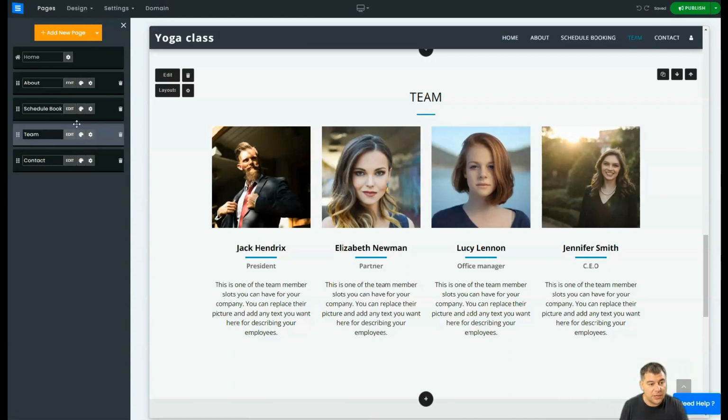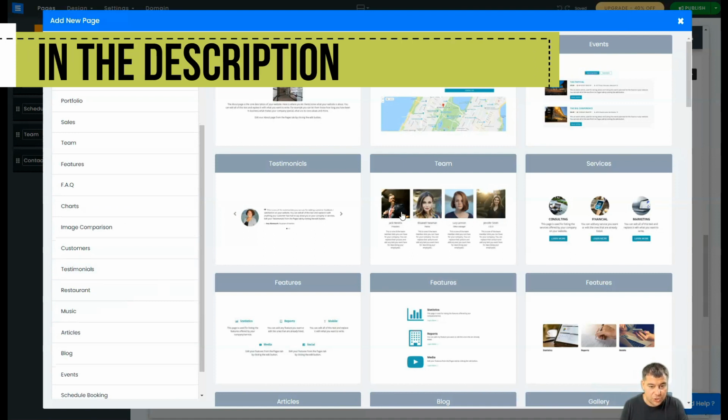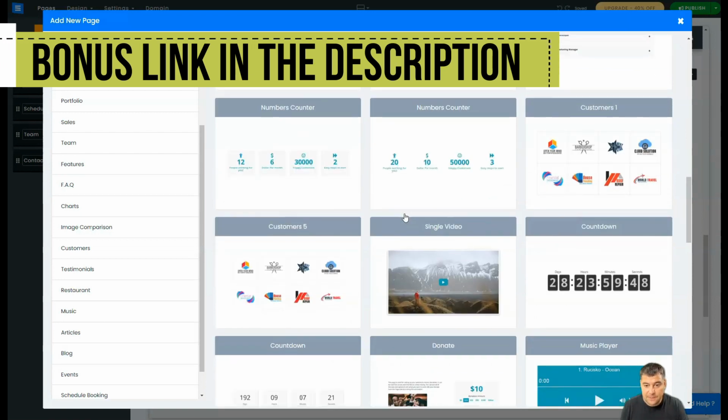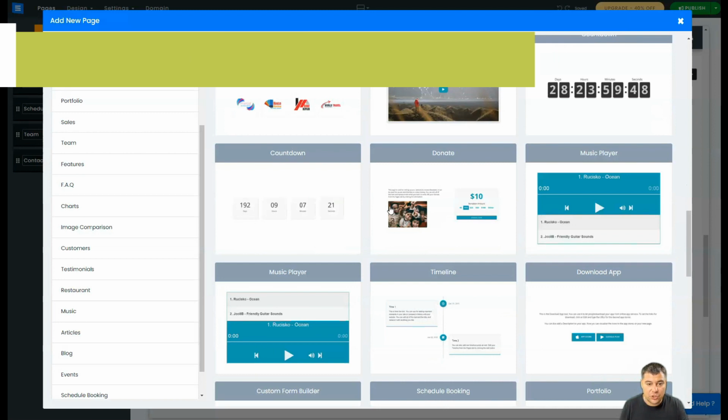To move this section, let's say that we need the team right after the schedule booking. We're just grabbing it here and moving it to the spot where it needs to be. If you don't need some of these pages, you can just delete them easily. When pressing add new page, you have a lot of useful options: portfolio, gallery, promo, team, features, charts, and so on. So all that you may need to build your website, there's number counter, countdown, and so on.